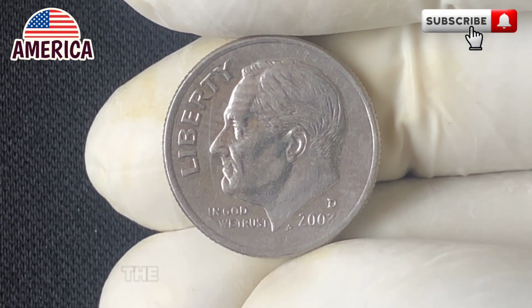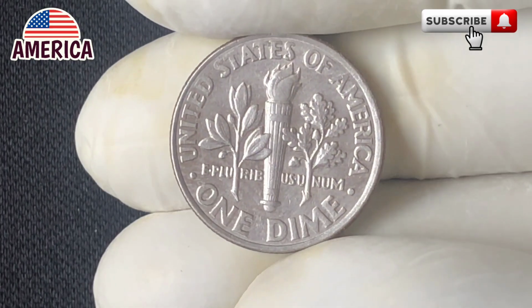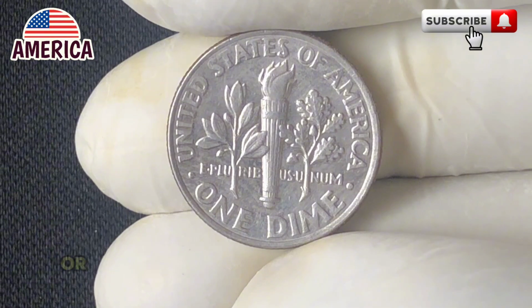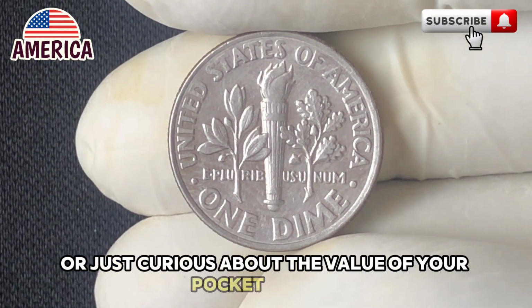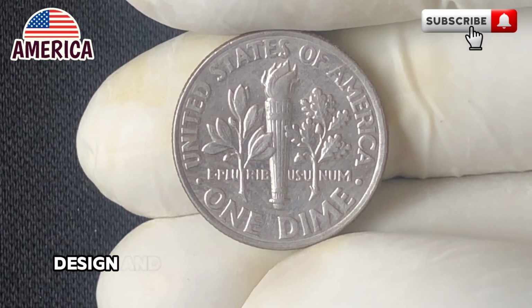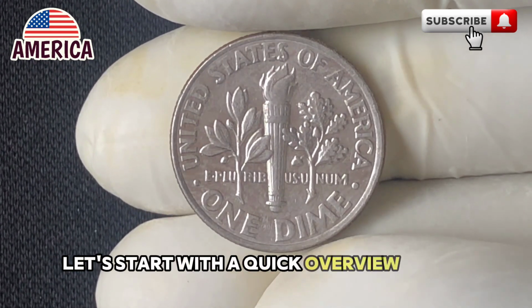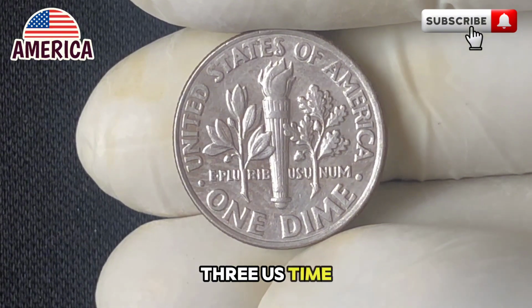Today, we're diving into the world of coin collecting once again, and in this video, we'll be taking a close look at the United States of America $1 coin from 2003. Whether you're a seasoned collector or just curious about the value of your pocket change, stick around to learn about this coin's history, design, and most importantly, its current value.